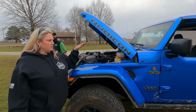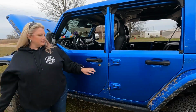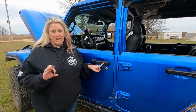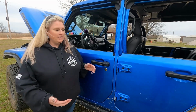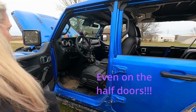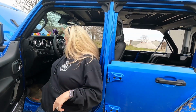Yep. So, next in line, and this is what I did not have in my other Wrangler, is proximity door locks and unlocks. I was so jealous of Matt because his truck has it and I wanted it, but here we go. I actually have one. So again, door locks. So Patrick was actually telling me this earlier, and I can't do it now.